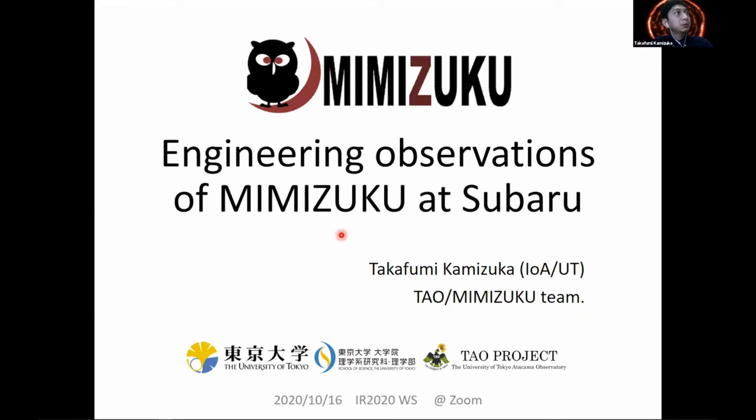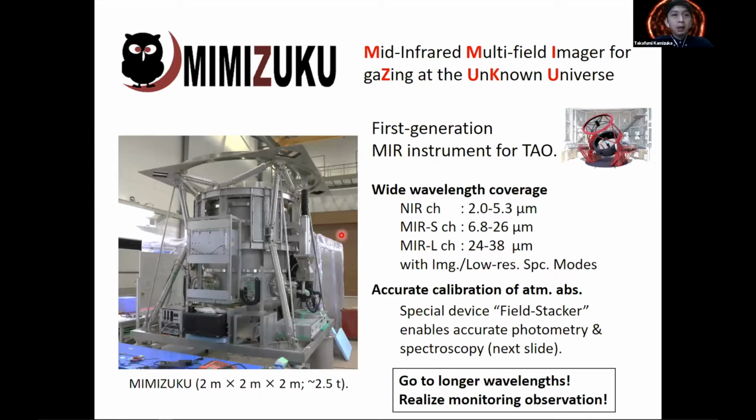So at first, I'd like to introduce our instrument MIMIZUKU. This is a first generation mid-infrared instrument for the TAO 6.5 meter telescope, which was already introduced by Miyata-san yesterday. And we are now constructing this telescope in Chile. The left panel shows our instrument MIMIZUKU. This is a little bit large instrument. The size is about 2 meters and weight is about 2.5 tons.